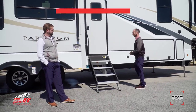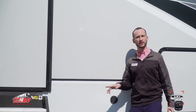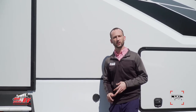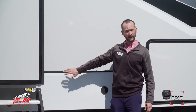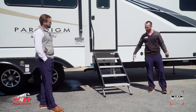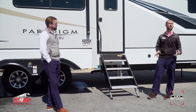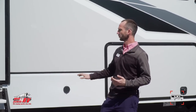We'll start on the outside here. Of course, with this being an Alliance coach, it is gonna have an Azdel sidewall. So extremely durable material, something that's gonna last you a long time. With this particular manufacturer, they try not to cut any corners. They have two products, the Paradigm and the Valor, two different segments. One's gonna be a toy hauler and one's gonna be a traditional fifth wheel.